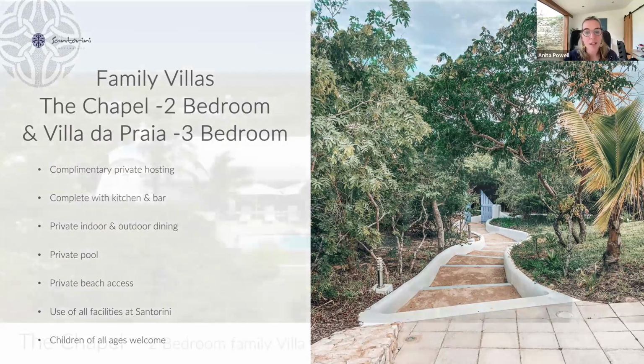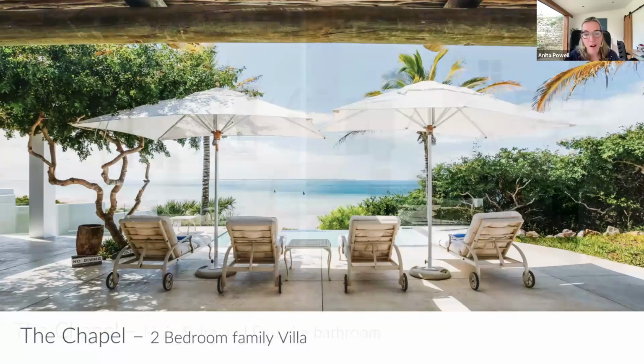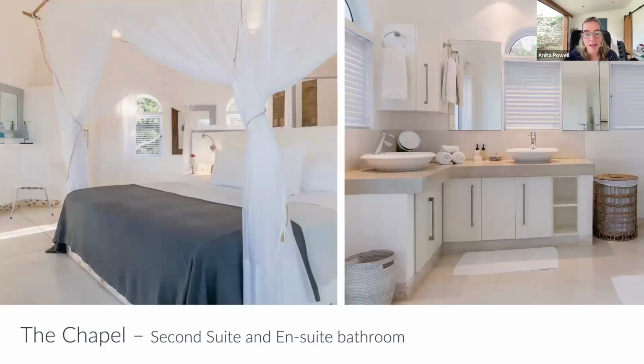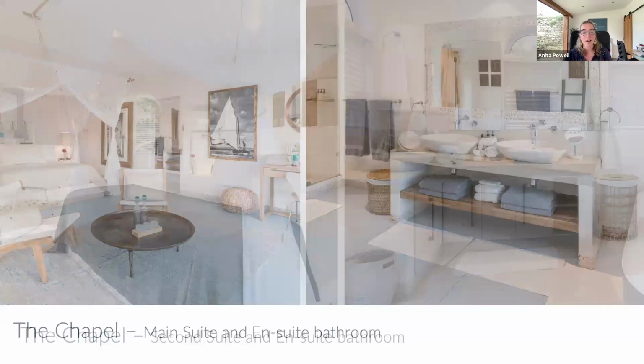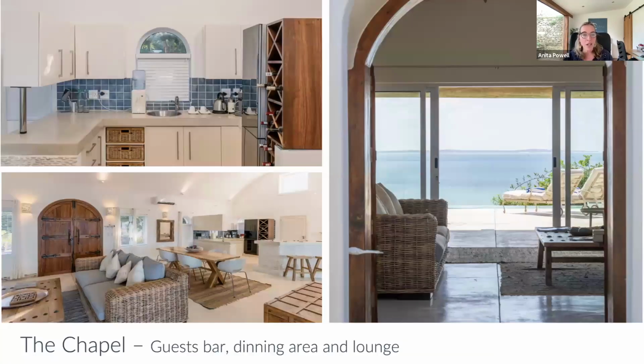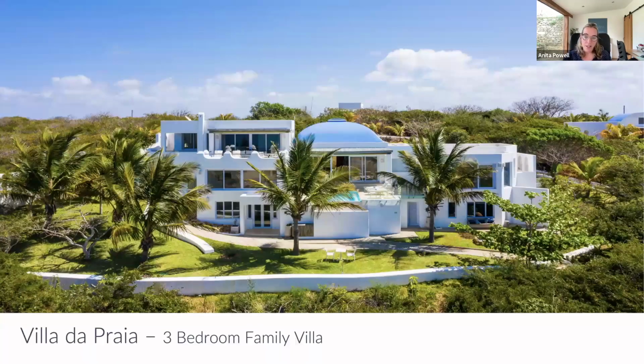This is our chapel. Stunning views out overlooking the archipelago and Benguera Island in the background. And then the main bathroom, and then the ensuite and main bedroom and bathroom, and then the ensuite second bedroom. And in the chapel, you have your own team of staff and your own dining area. And so you can be totally private. We do allow children to come into the main villa during the day, but in the evenings they go back to their own villas so that our guests in the main villa have peace and quiet.